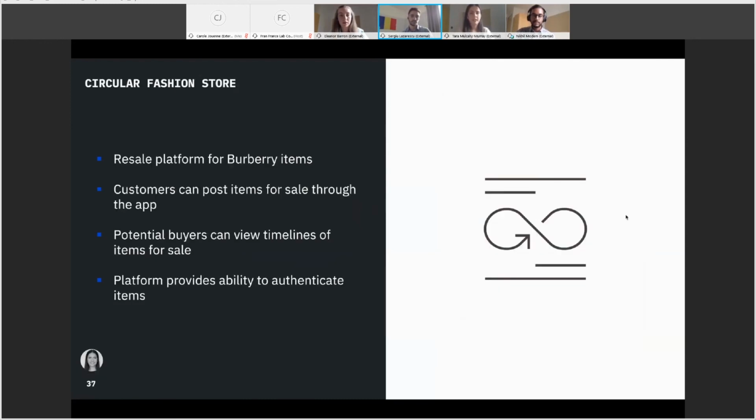Another development would be a resale platform for Burberry items. So customers like Jack would be able to browse through secondhand items and know that the items that they're looking at are authentic and have been well looked after, because they'll be able to see all of the events on the item's timeline. And this promotes circular fashion and would help Burberry to expand into a new market.